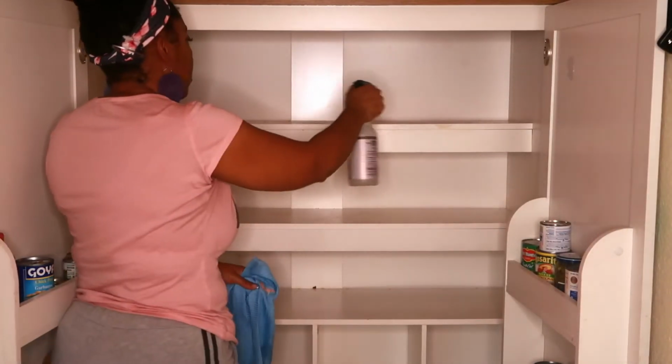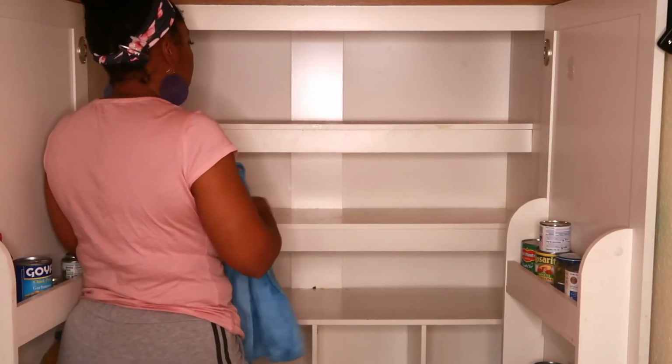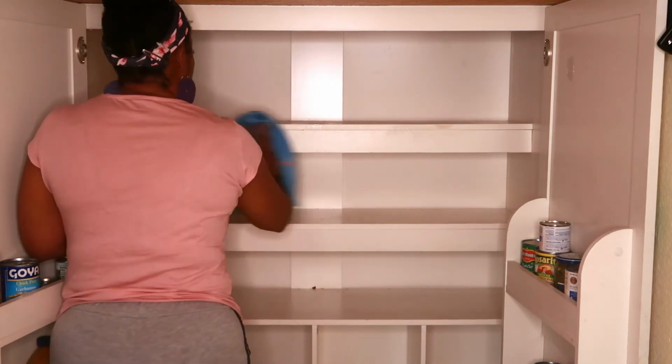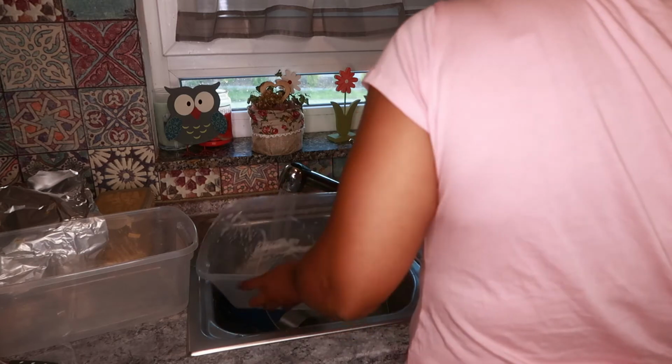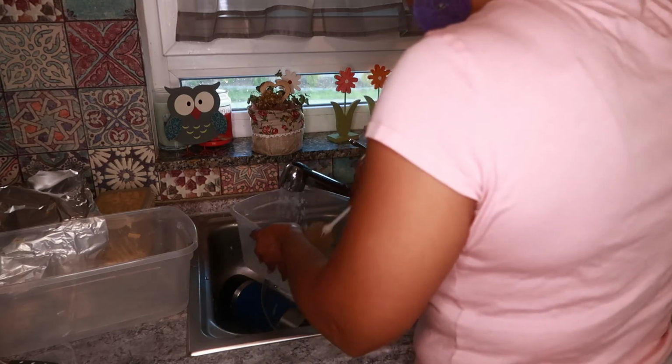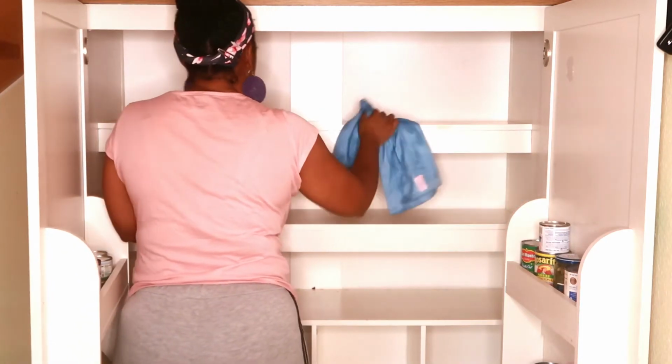Once everything was out of the cabinet, it is time to clean and wipe everything down, making sure that I clean all of the bins and all of the shelves before I put everything back in the cabinet.